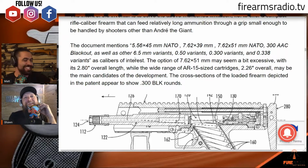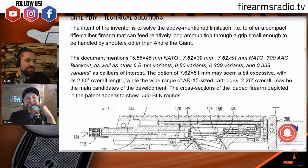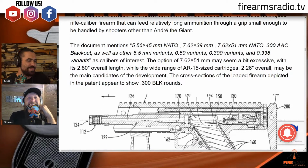They're obviously just trying to cover a broad swath of applications for their magazine. And of course, the writer of this article seems to be imagining that you would actually use it with a 308. I mean, if you don't, are you even a man?